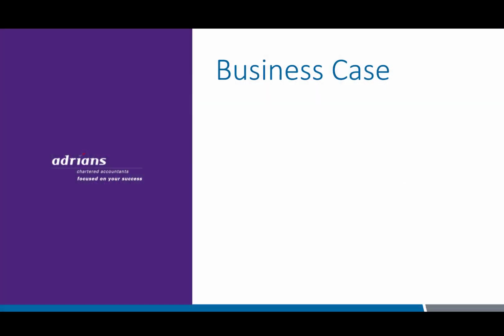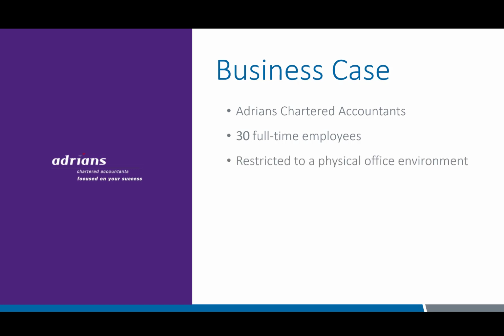So let's look at the business case. This is focused on one of our customers, Adrians Chartered Accountants. They have 30 full-time employees and they were restricted to a physical office environment in Brisbane. So all of their staff were sitting in their office the whole time. They couldn't work outside the office because all of their systems worked within there.